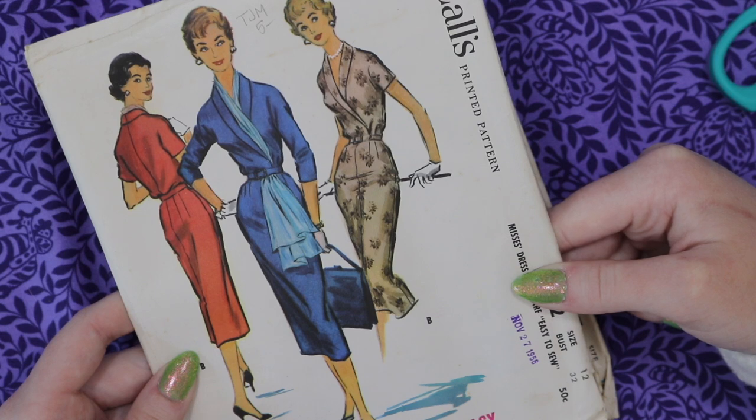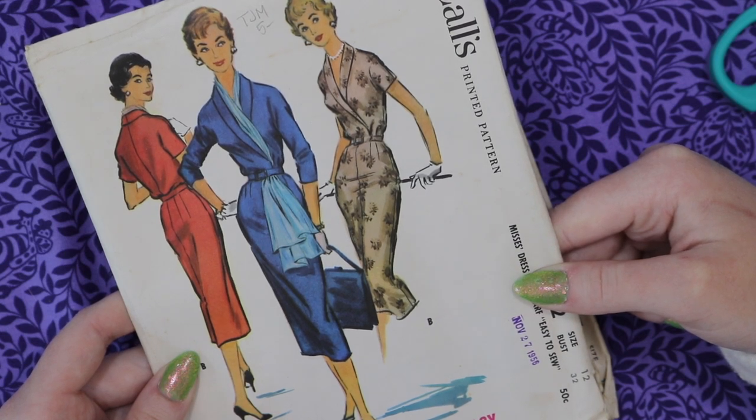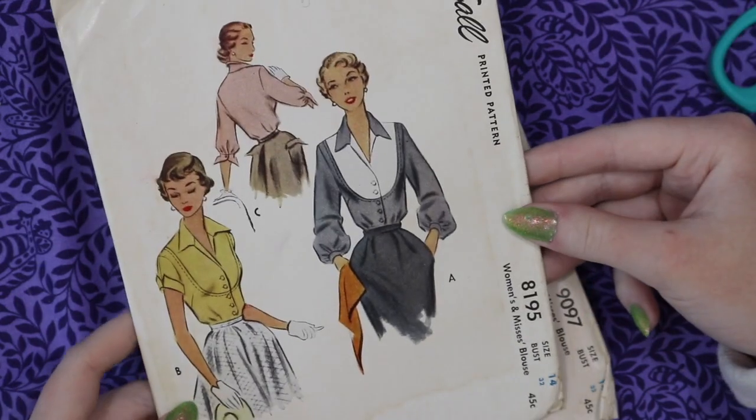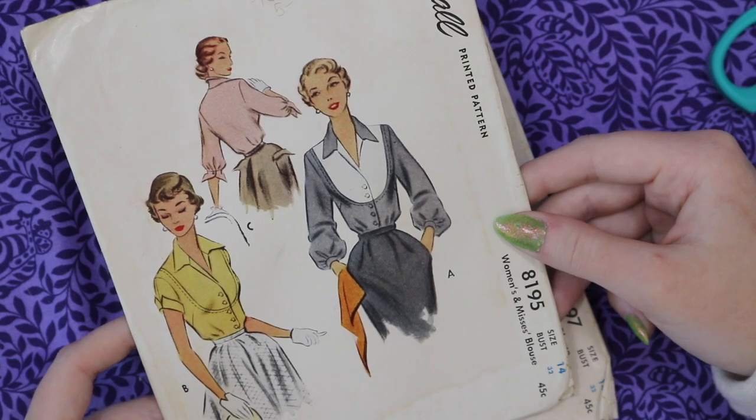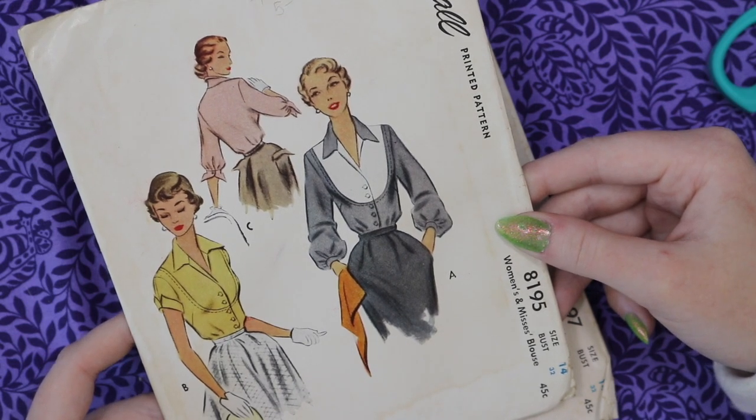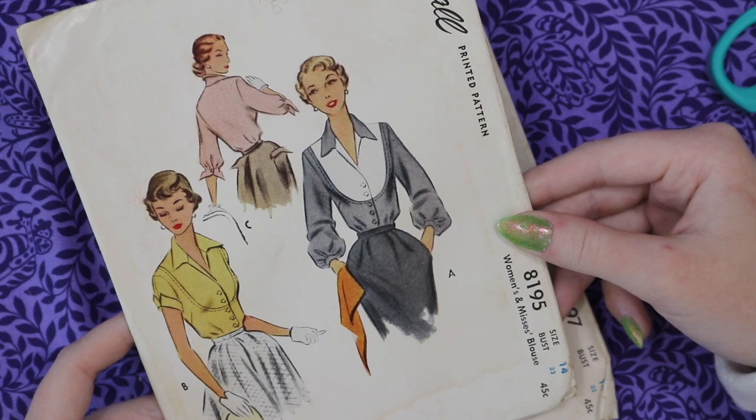This is a fitted skirt, wrap style bodice pattern with dolman sleeves and a shawl collar. This one also feels factory folded, and this is in a size 14 for a 32 inch bust. I love this pattern. I've come across a few copies of it, but never one in my size. If I do, I will probably keep it for myself.